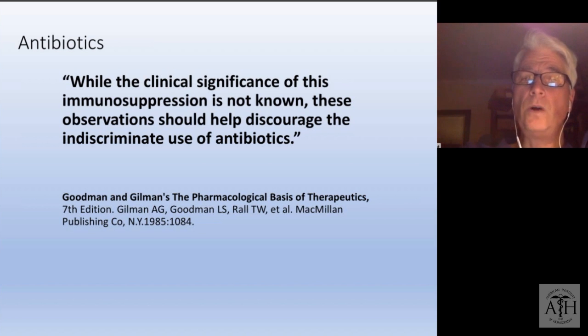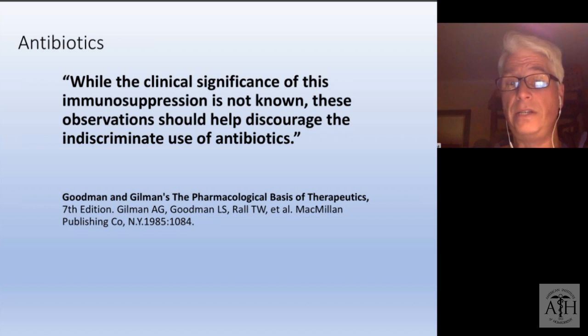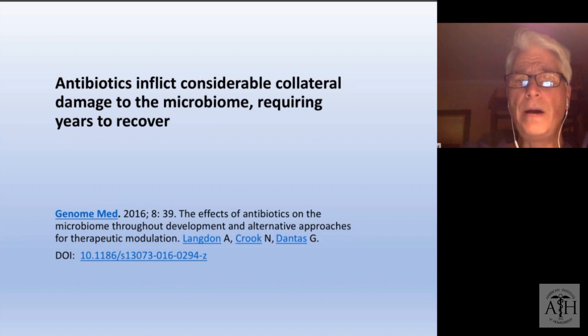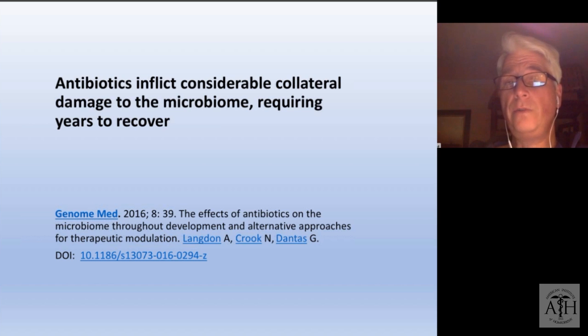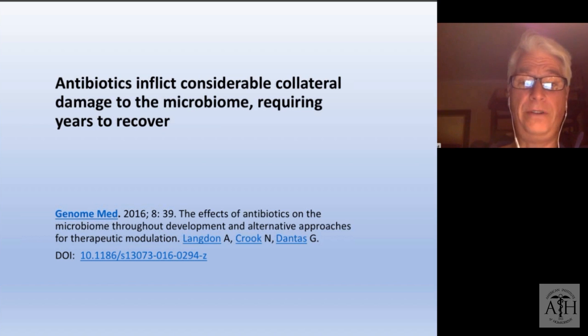And Goodman and Gilman said the clinical significance of this immunosuppression is not known, and this, again, is back in 1985. They didn't know back then, but these observations should help discourage the indiscriminate use of antibiotics. Well, so much for that. So antibiotics, we know, inflict considerable collateral damage to the immune system that can sometimes require years to recover from a course of antibiotics. As targeted as we like to think they are, they're constantly destroying beneficial organisms as well. And actually, 99.9% of the organisms on our bodies in a healthy state are beneficial.